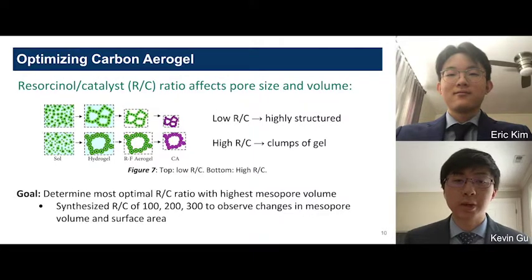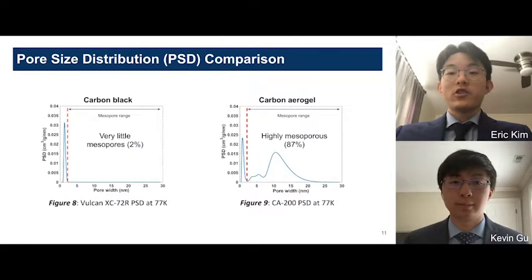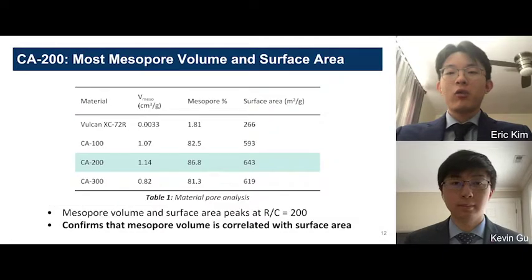So, we synthesized carbon aerogels with RC ratios of 100, 200, and 300 to observe the changes in mesopore volume. We measured the pore volume and surface area using a gas adsorption analyzer. From the pore size distribution graphs, we can immediately see that our optimized carbon aerogel has significantly higher mesopore volume than carbon black. And the data from Table 1 also confirms that high mesopore volume is correlated with high surface area. CA200 has the highest surface area and mesopore volume, so we used this aerogel to continue with our experimentation.